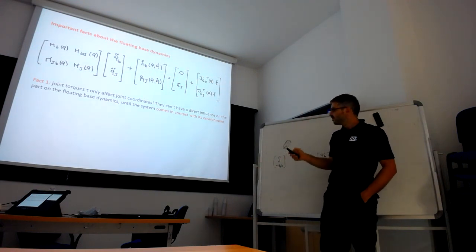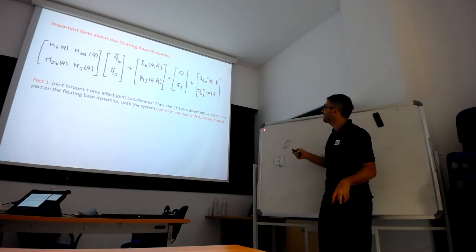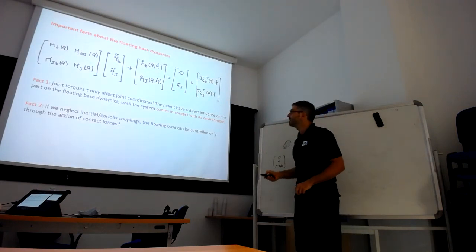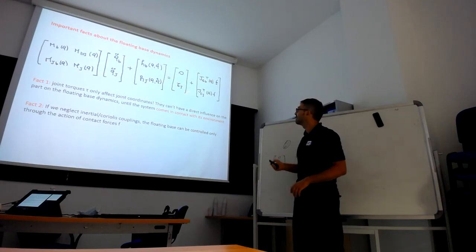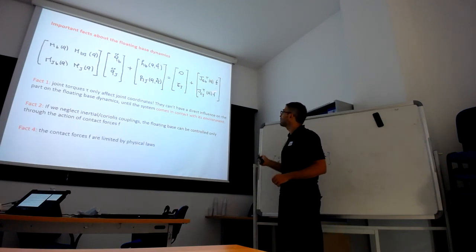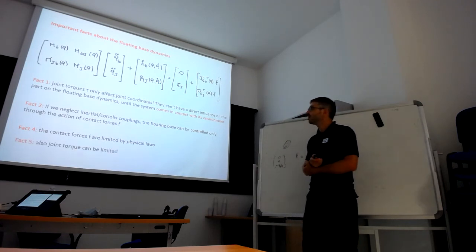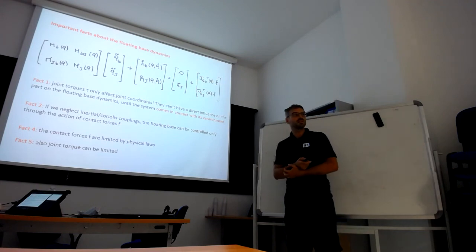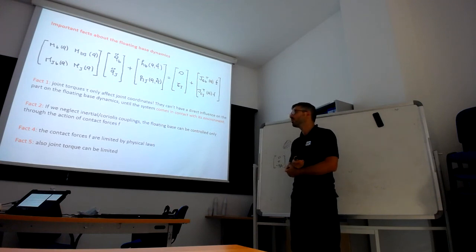Okay? We can control the position of the base whenever the robot touches the ground after falling and some contact force appears. Then, if we neglect the inertial coupling here, the floating base can be controlled only through the action of these contact forces. But these contact forces have some limitations.